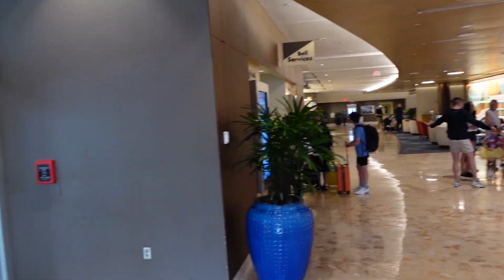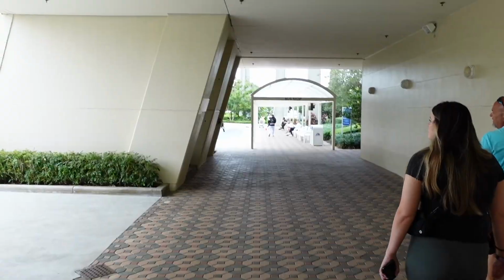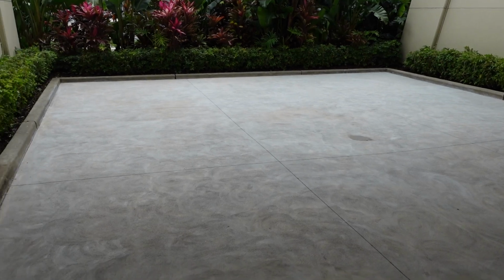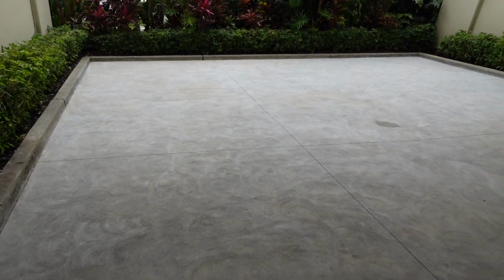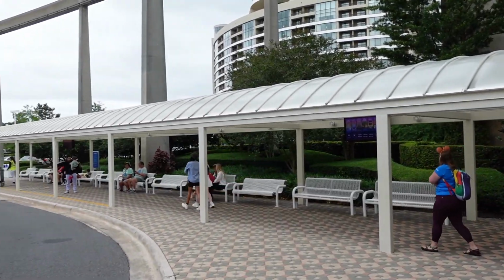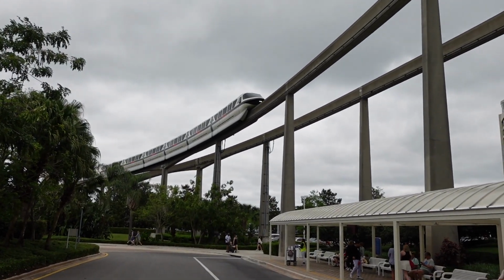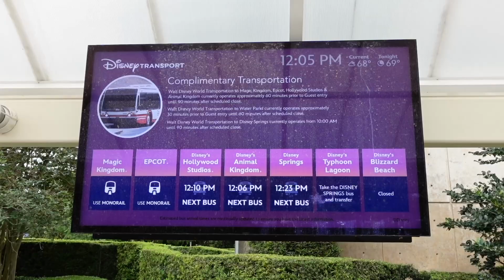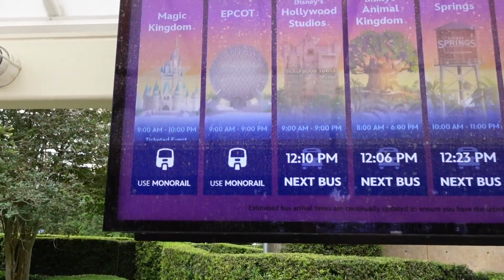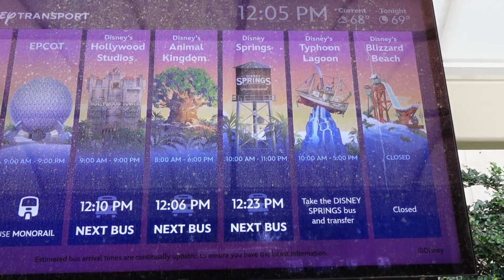All right, so here's the lobby. This is where you would go to get to the bus station. What the heck is this used for? Maybe this is VIP parking or something. All right, so here is the bus station, which is literally underneath the monorail beam. So easy to find. And just like the other bus stations, they have a screen that'll give you the schedule. Obviously for Magic Kingdom and Epcot, they want you to use the monorail, but you will have to take a bus to the other parks.